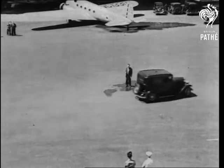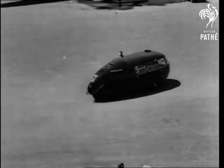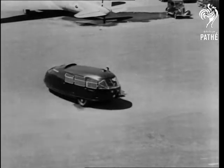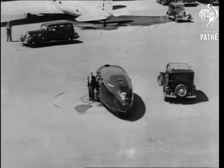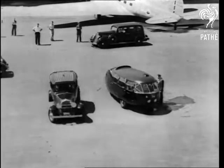This shows the turning radius of an ordinary car. With the rear wheel steering the streamlined car, it can turn as though fixed to a pivot. In fact, we'd certainly know which to back at musical chairs.